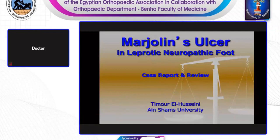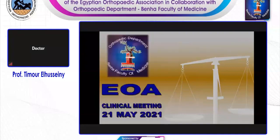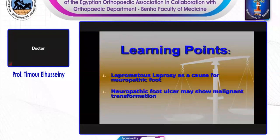I'm talking about Marjolin's ulcer in a neuropathic foot affected by lepromatous leprosy. It's a case report with some short review, which is going to remind us all about this not very common presentation. We have two learning points. The message is simple. The first point is that although not commonly seen, we have always to remember that lepromatous leprosy is one cause of neuropathic foot. It's a cause of neuropathic everything nearly, but it is one cause of neuropathic foot.